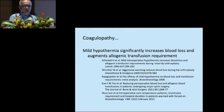Second, coagulability. There is a lot of data basically showing that if the patients are hypothermic, there is increased incidence of bleeding. These are all randomized controlled trials. Mild intraoperative hypothermia increases blood loss and allogenic transfusion requirements in total hip arthroplasty. Their estimate was that transfusions were higher by just a 1 degree decrease in the core temperature. With the core temperature going to 35 degrees, there was a higher incidence of blood transfusions in those patients.